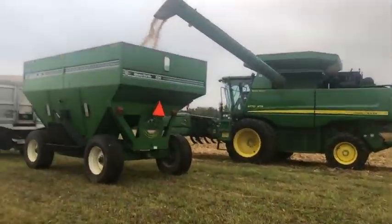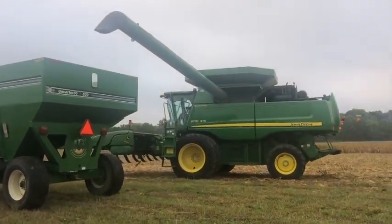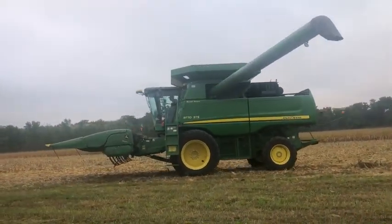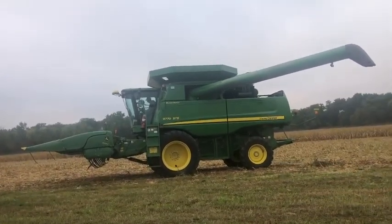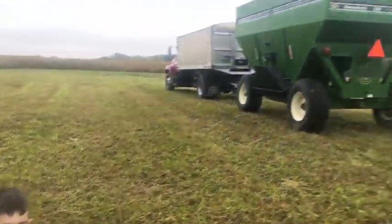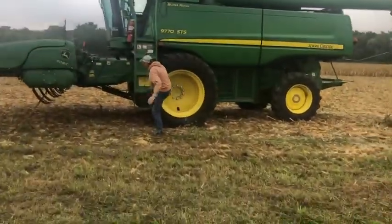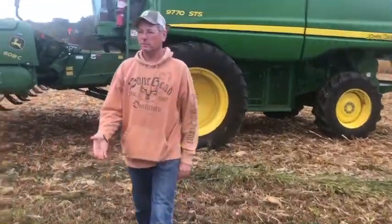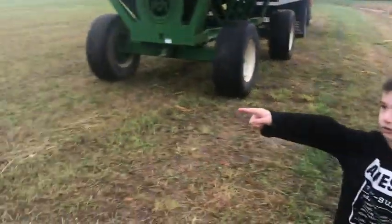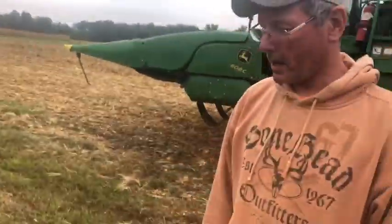Do you see all the corn coming out? Are you ready to go meet Tom? This is the other Tom. Can you shake his hand? Tom. And you're who? Carter. That's Luca. And this is my grandson Luca, my other grandson, my wife Stephanie. Oh, hi, Steph. Nice to meet you. Heard about you.